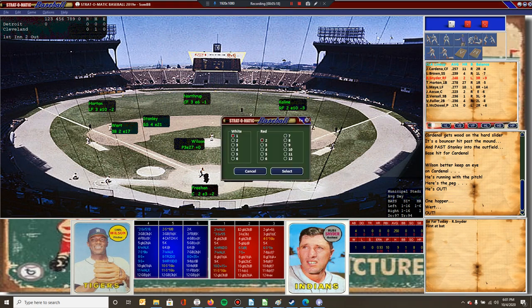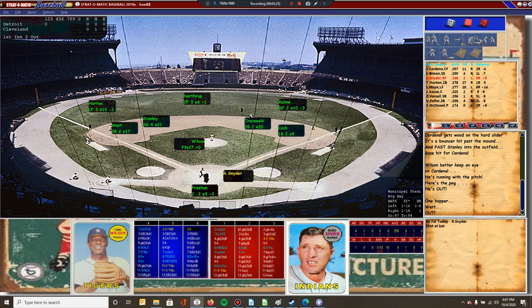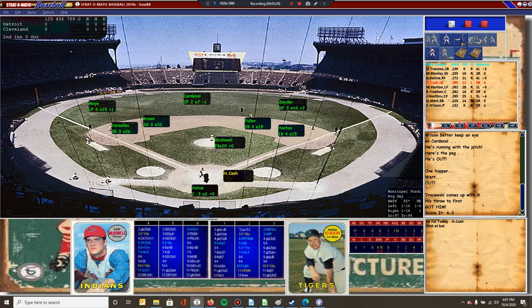Here's Snyder. No homers, no RBIs. Here comes a pitch from Wilson. This will be a little ground ball towards second. Trzewski is going to make the play, and that's the inning. So the Indians had gotten the leadoff man on, but he was thrown out at second on a stolen base. When we head to the second, there's no score.